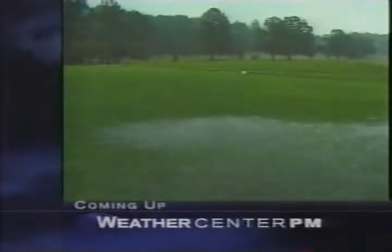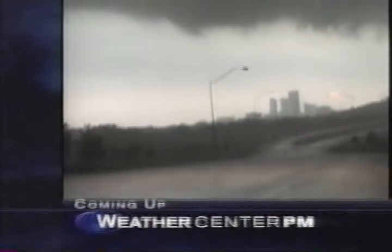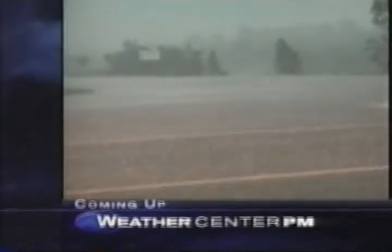More rain soaks the southeast, but will it bring relief from the drought? And is the northeast next in line for wet weather? Details plus the national outlook ahead on Weather Center.